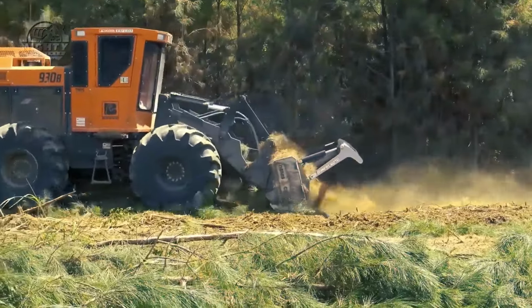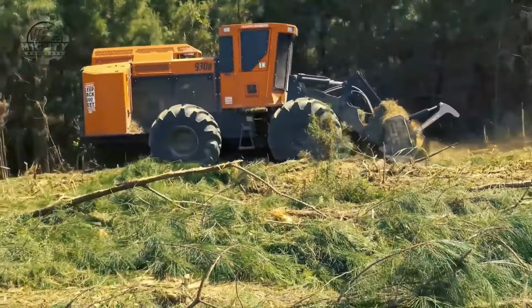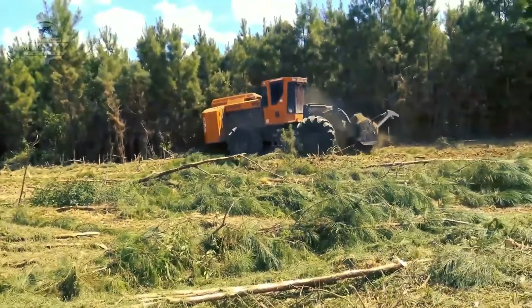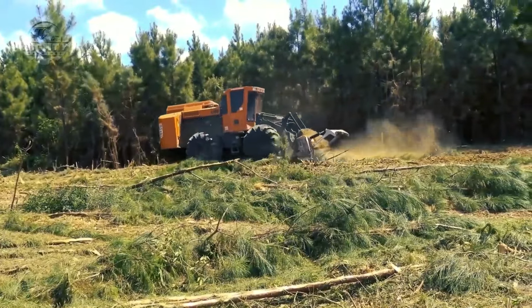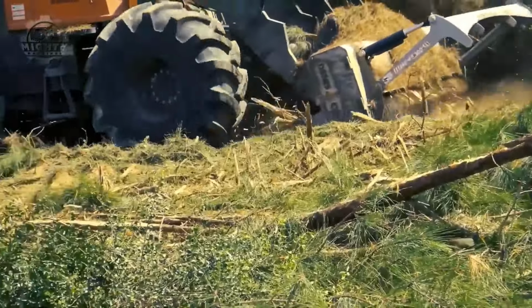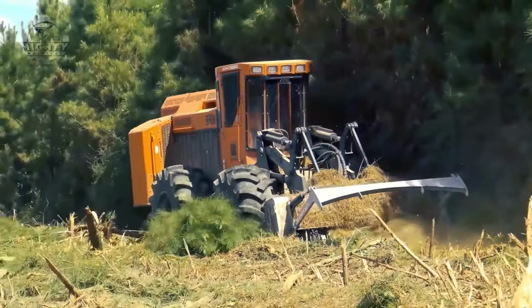Rough and challenging terrains are also not a problem for the Barko 930B, since it has a unique 45-degree joint design to withstand intense stress and rugged terrain. Even when working in limited spaces, this machine's flexibility is still guaranteed thanks to its general maneuverable nature.